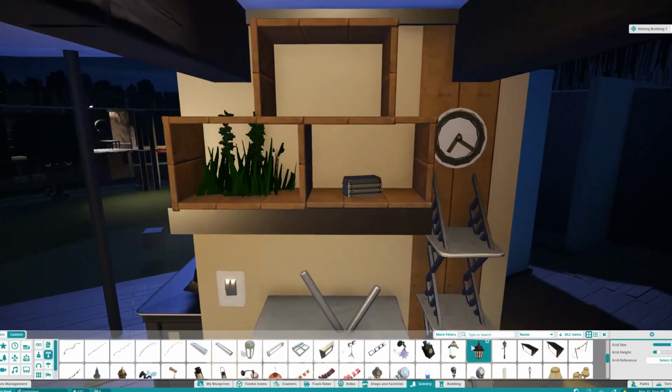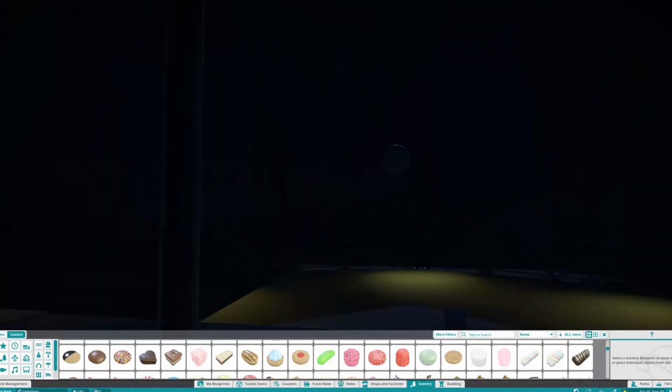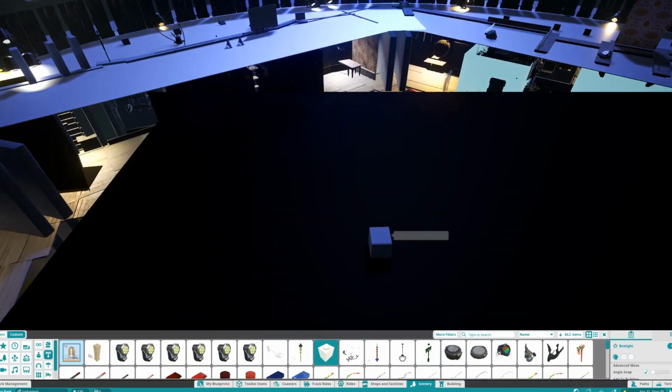Just filling up with some clutter here. I thought these boxes looked a little empty. I don't know what else to really put up there. All I could think of was some random stuff.